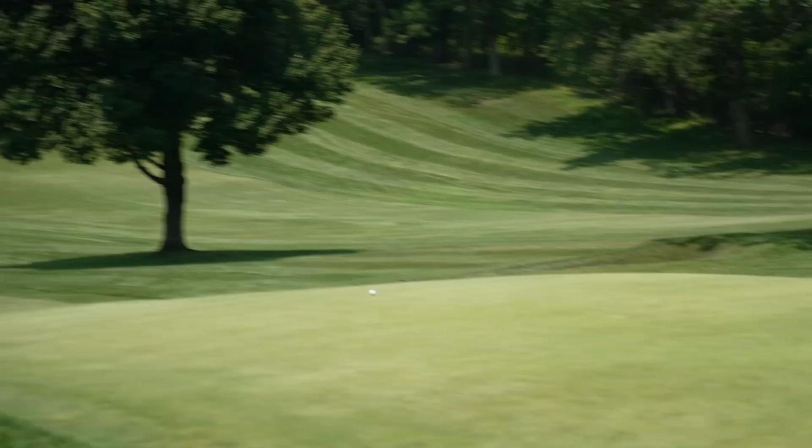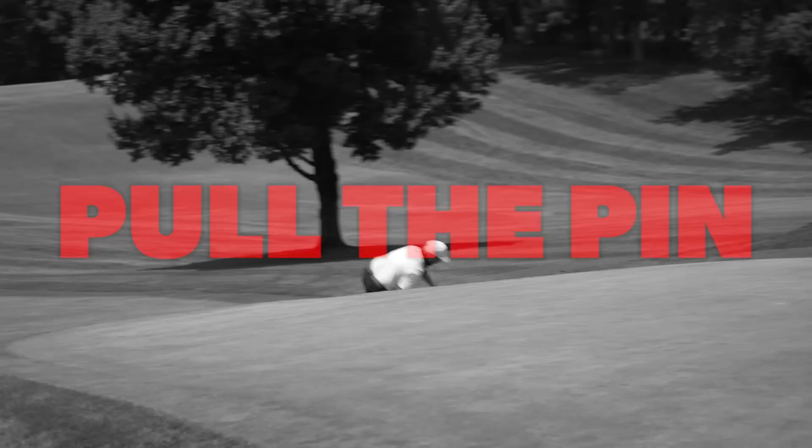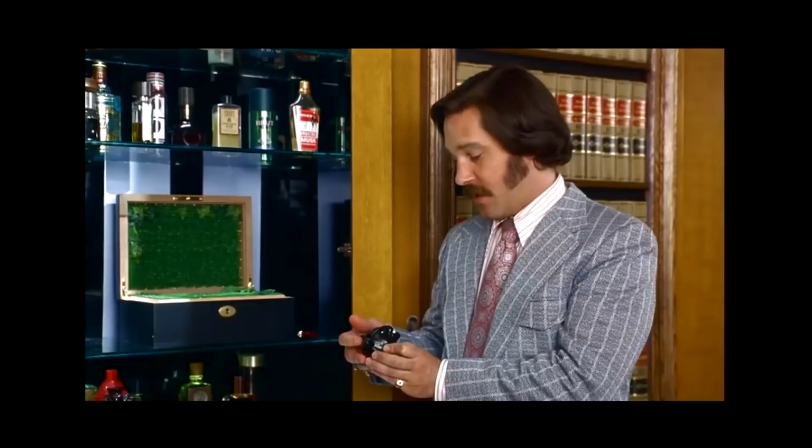Get in. Oh, pull the pin. Now that is how a Texas wedge should be used. They've done studies, you know. 60% of the time, it works every time.